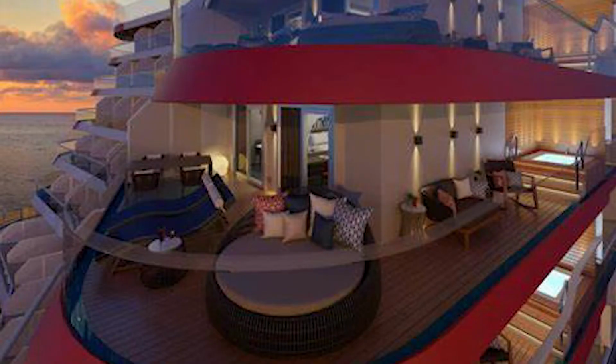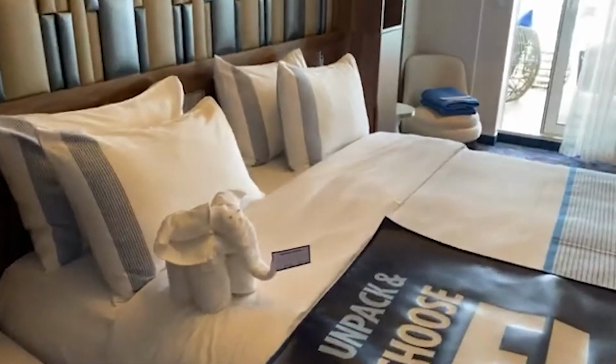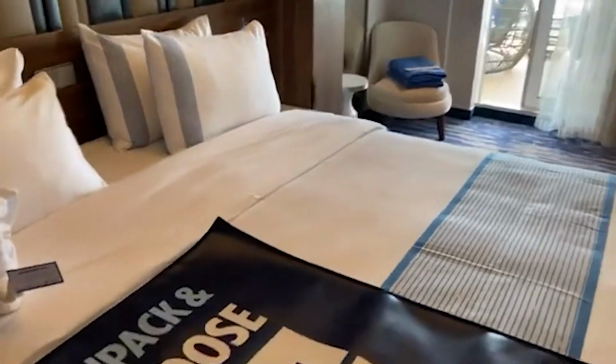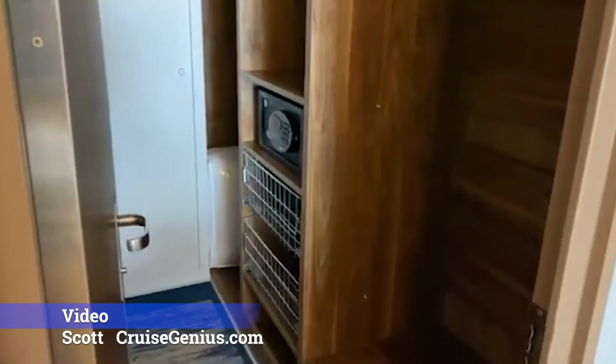We decided to do that from the first time I saw the rendering of what the balcony was gonna look like. We'll get to that in a second. So our room is on the 11th deck, 11507. That other one circled is where our in-laws are gonna stay. Here's the bedroom for the suite. I mean, there's two rooms. It's awfully nice. Walk-in closet there.